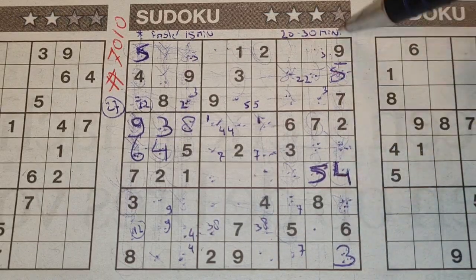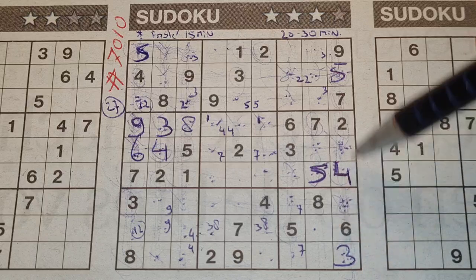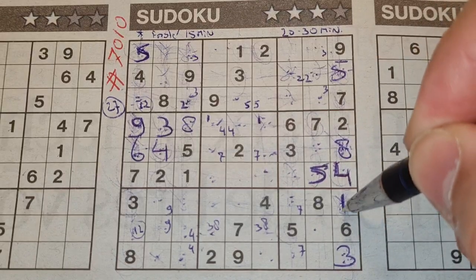Okay, so 2 numbers left in the last column for numbers. 1 is missing, the 2, the 3, the 4, the 5, the 6, the 7, 8 is missing. 1 and 8, 1 and 8. We have 8 in this big square, so no 8 there. 8 should be here, and 1 goes there.